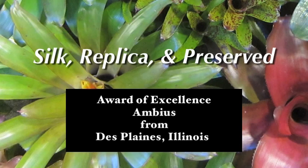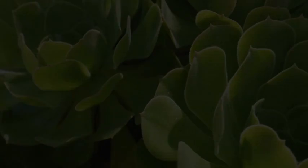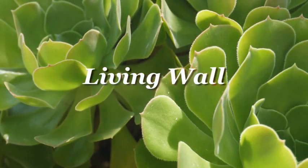Living walls will be judged on the quality and complexity of the project. Special consideration will be given to the use of irrigation, plant material, drainage, safety precautions, problem solving, special handling or equipment required, and planning for ongoing care and maintenance.